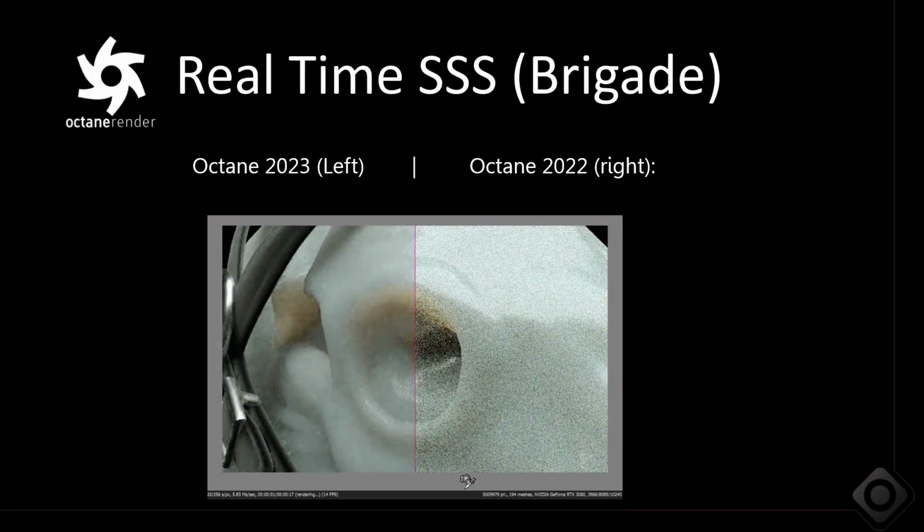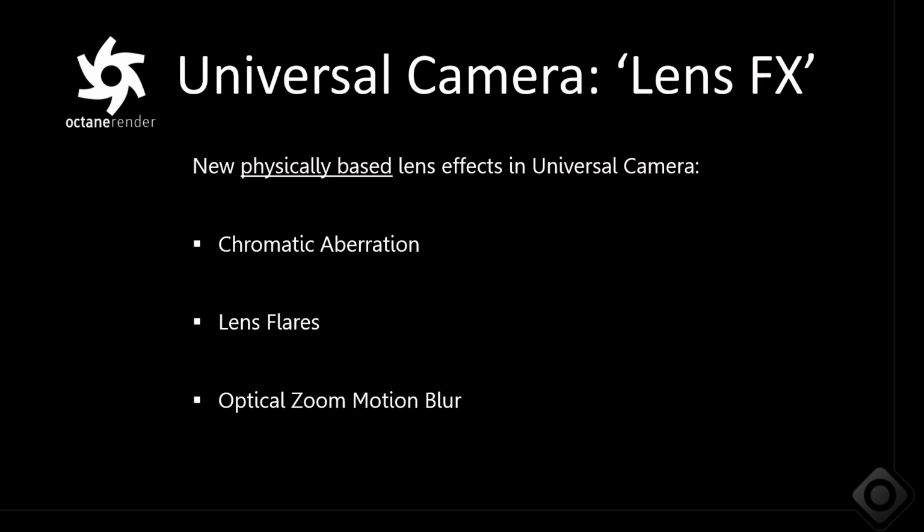Now, if you let the Octane 2022 version resolve, you'll see it basically ends up matching what's in the real-time version. But they both converge, just that the version on the left is happening much faster, but you still end up with something that really does reach final frame quality, which is pretty great in real time.